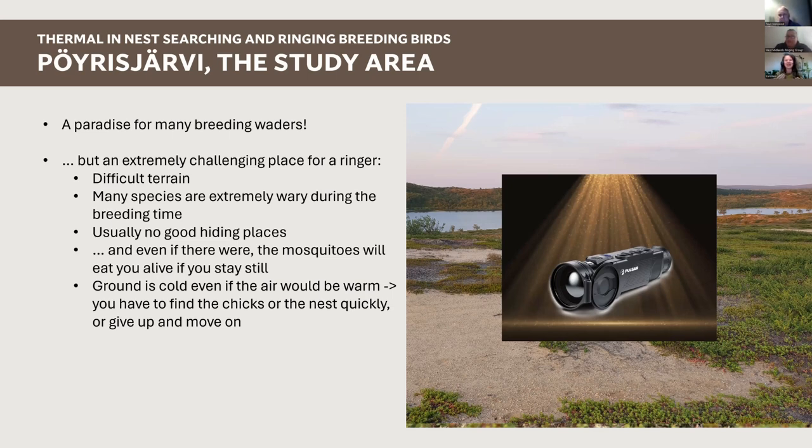And with a thermal camera, all of these obstacles become a lot easier to work around, because you don't have to hide so well. It doesn't matter so much, even if the terrain is difficult. And even with easy species, you can find the chicks much faster.